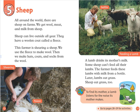Chapter 5. Sheep. All around the world, there are sheep on farms. We get wool, meat, and milk from sheep. Sheep can live outside all year. They have a woolen coat called a fleece. This farmer is shearing a sheep. We use the fleece to make wool. Then we make hats, coats, and socks from the wool.